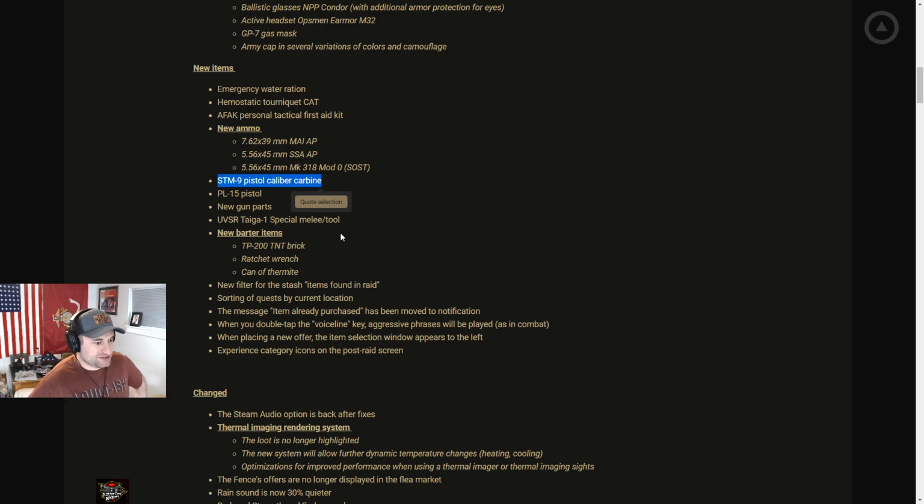The item has been moved to notifications. So that means they won't be coming from Ragman anymore. When you double tap the voice line key, aggressive phrases will be played as in combat.